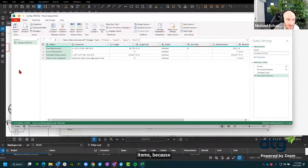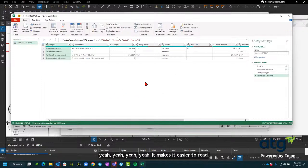And then from there, now we're going to wash the data, remove things. Now, what if we wanted to add things?